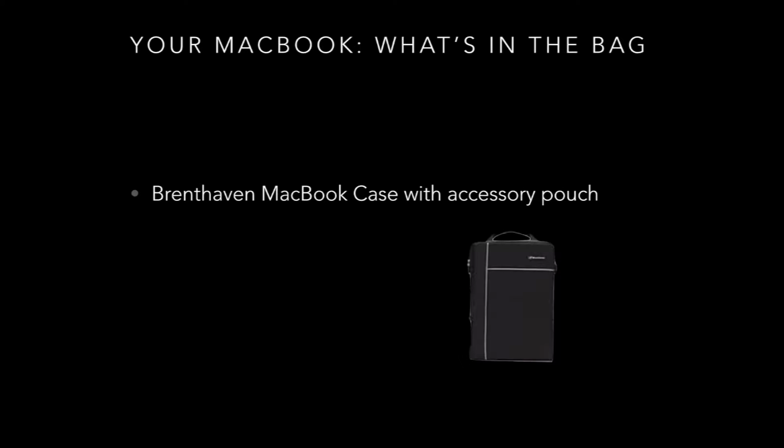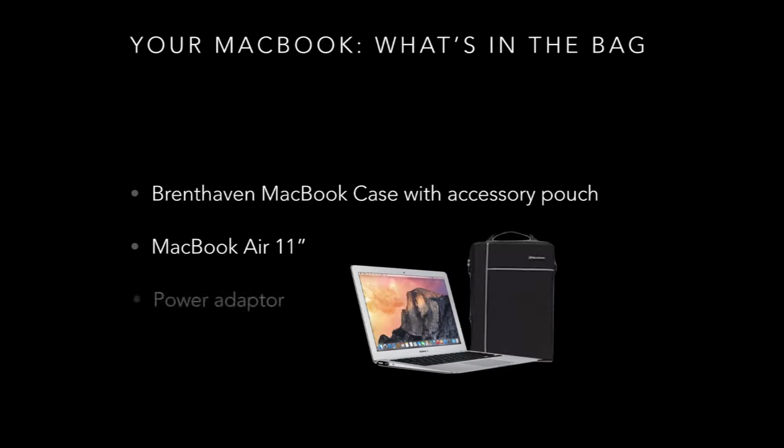Welcome to the iLearn laptop rollout. Today we're going to talk a little bit about how the take-home laptop program works. Everyone should have already received a Brenhaven MacBook case with accessory pouch, an 11-inch MacBook Air laptop, and a power adapter.